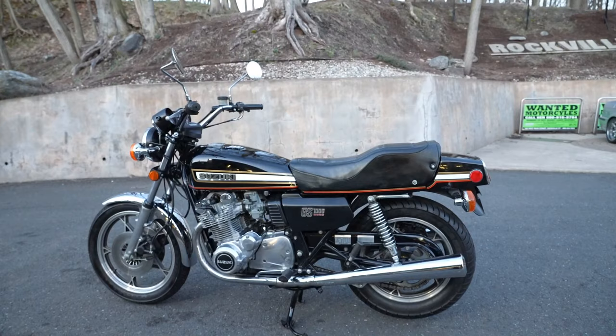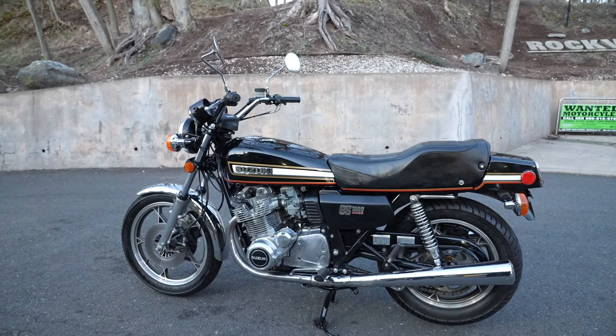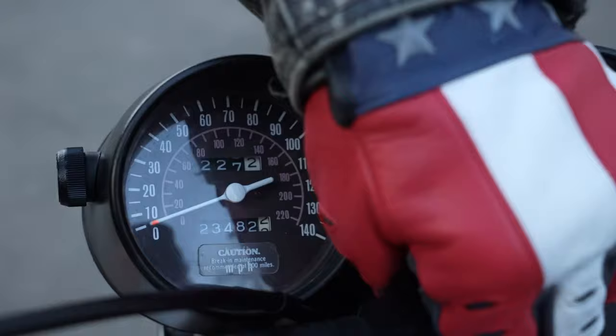What are your thoughts? Yeah, some things that can't be faked. The original cycle parts, all the chrome, there's no signs of pitting or oxidation or anything like that, indicative of the bike being stored inside its entire life. And one of those items, the gauges look like they were taken out of the box. Although the bike has 23,000 miles, it runs perfectly.